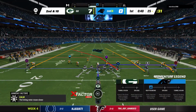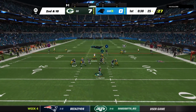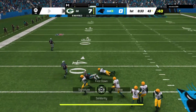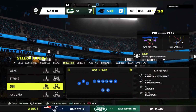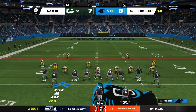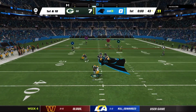So the incompletion, and now it's 2nd and 10, again from the 25-yard line. Now Mayfield. And he will find his big tight end over the middle. And they're going to have this across midfield and inside the 45. A gain of 32 that time. Hey, alert. First down, Mayfield.